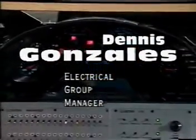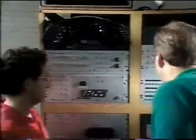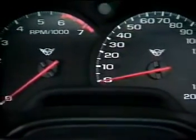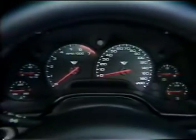The cluster is a focal point of the instrumentation. It's the first thing that grabs your eye. It's very dramatic. If you noticed, all of our gauges are analog. They sweep a full 180 degrees. They're in different planes. Analog typically is what we use in sports cars. We wanted to continue the theme with the current Corvette.